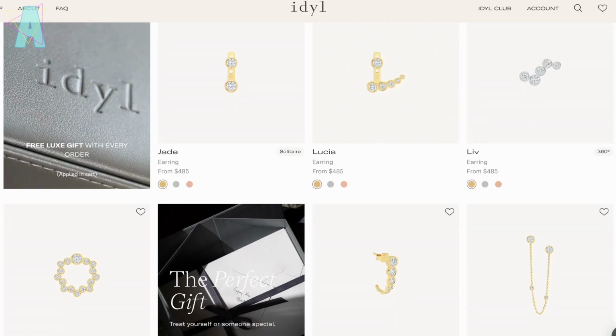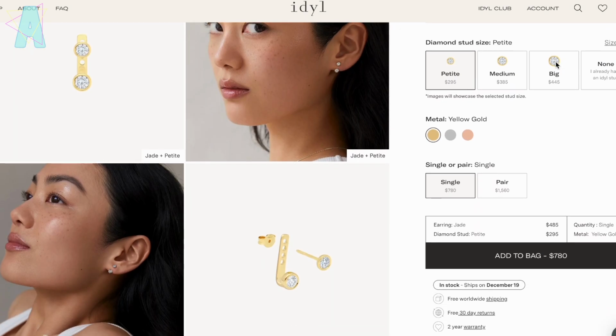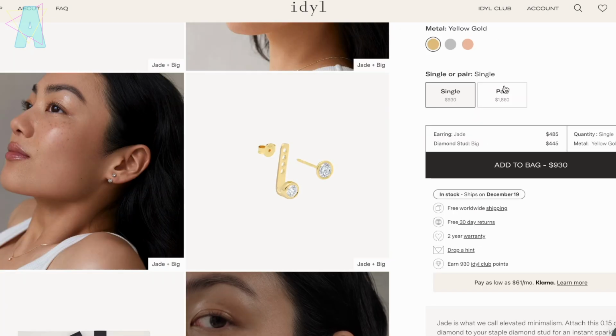First design is Jade with the medium yellow gold diamond stud paired with the yellow gold modular design. I consider this to be like an earlobe harness. I like the way that it cuffs my earlobe. It gives it a unique look, and of course you can choose for the diamond stud to be the petite size. I have the medium as you see here on the footage, or if you want to go with the big size, I think it will give it a lovely look with the jade modular design.